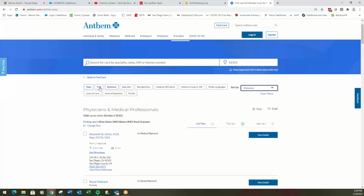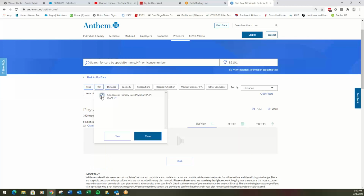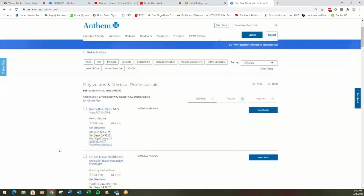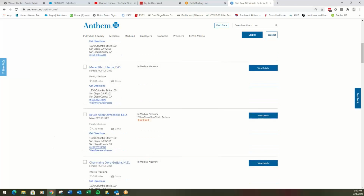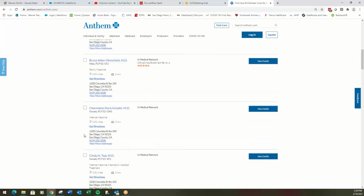So I'm going to slim it down a little bit by checking this PCP box here. So I want this filter here. Boom. I just want to see primary care physicians right now. So I'm going to close it. And now here we are. We've got all kinds of different options, different people. We got female, male. So if you're looking for someone with a specific sex, maybe you're a female and would prefer a female doctor, here you go right here.